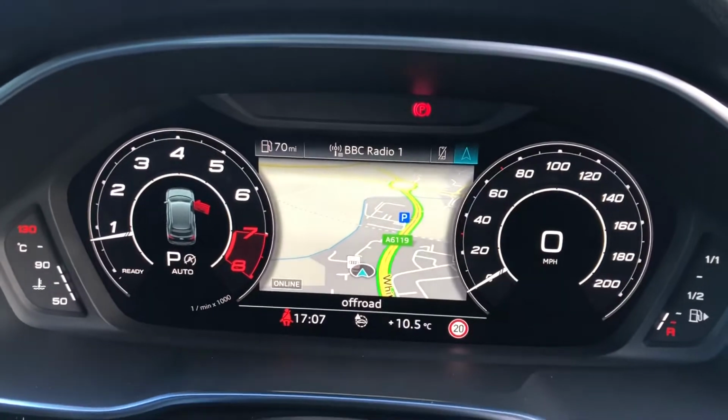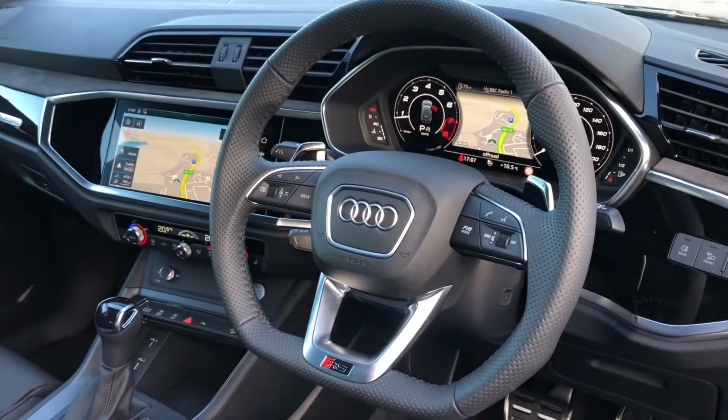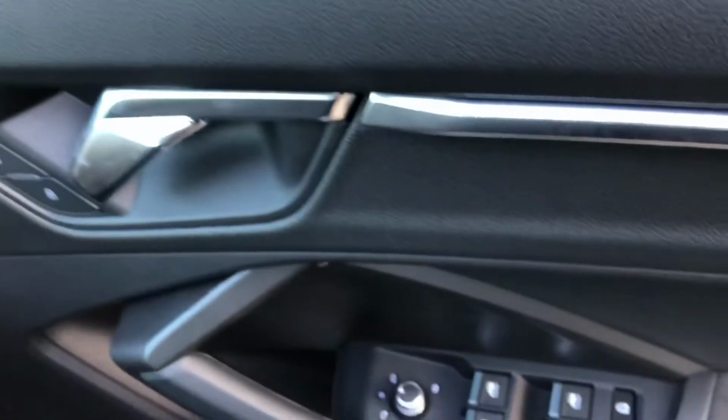We have the virtual cockpit controlled by Audi's 3-spoke flat bottomed multifunctional steering wheel, automatic lights, as well as the electrically adjustable door mirror controls.